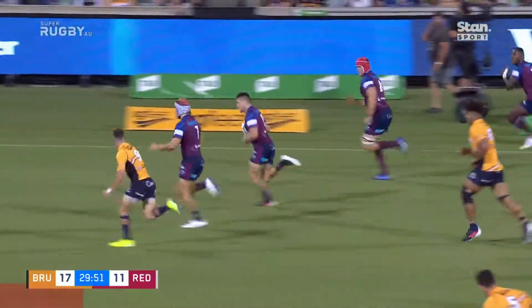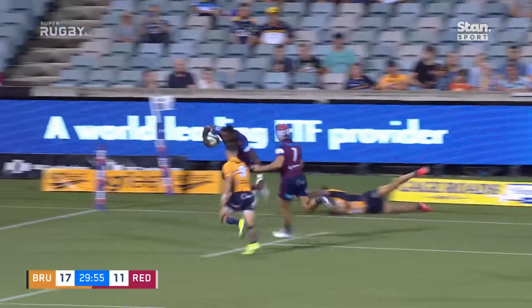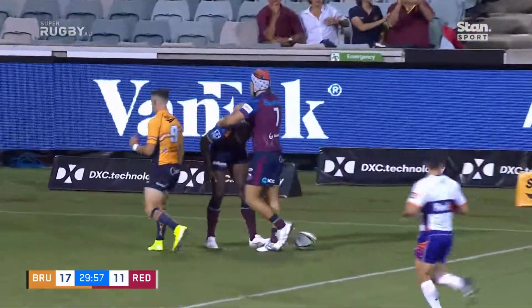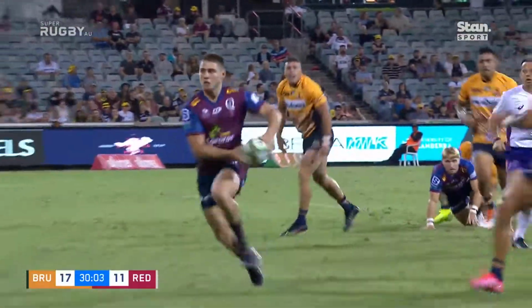James O'Connor hits it flat. What's the work from Wilson to straighten up off his right foot, and the awareness that he knew that Vunivalu was on his right shoulder. First try in Super Rugby AU to Vunivalu. That's why you get the big dollars, Timmy. Scoring tries for your team.